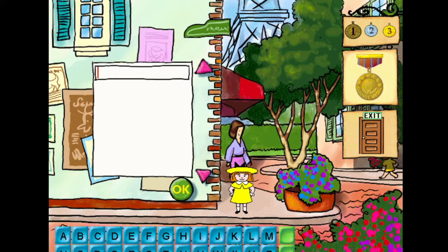Type in your name or choose it from the list. Of course. When you're done, click OK. If you don't know already, my name is Kristen.